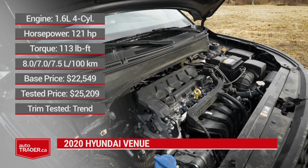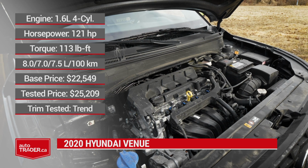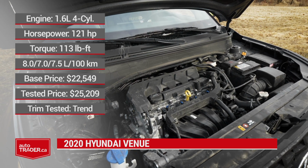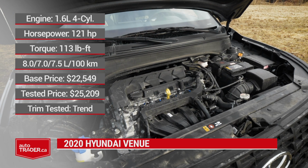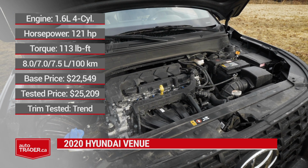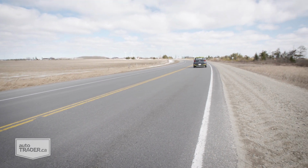Engine output is pretty modest. There's only 121 horsepower and 113 pound-feet of torque, but it never feels like you're in a panic when you're accelerating off the line, and a big reason why are the simulated ratios in this transmission. It's just really nicely set up, so it's nice and punchy, nice and quick, and you do have that sport mode in the upper models when you need it.